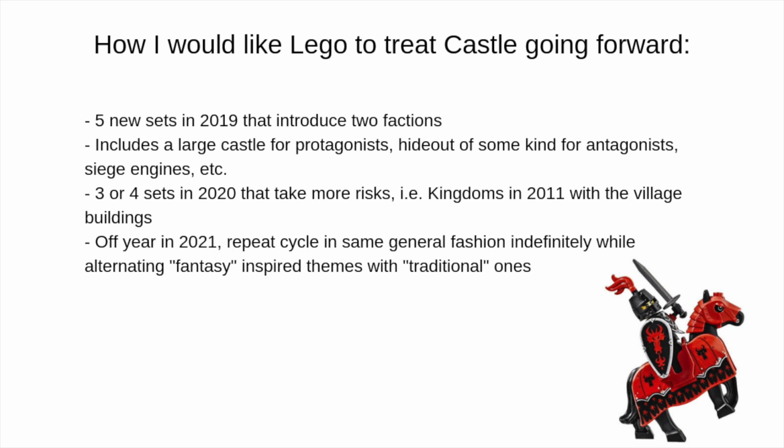If LEGO doesn't make a Castle theme this year or next year, I think I'm just going to give up on the hobby. Again, you can't say I didn't give them a chance. I've sunk a ton of money into LEGO. I feel like I've paid my due diligence to ask for this. And at the very least, I'd like an official response on why they're not making Castle sets anymore.